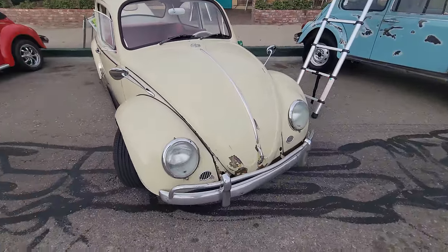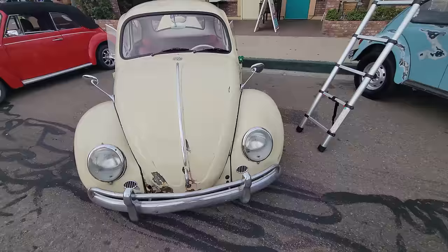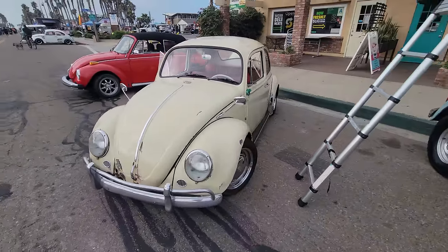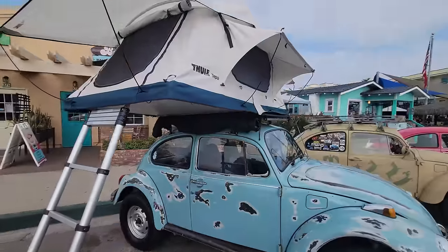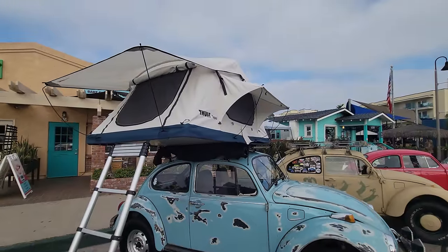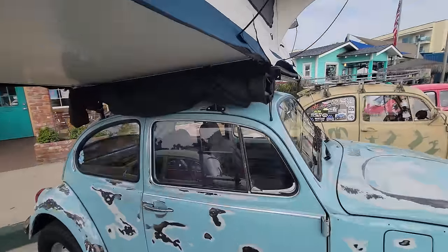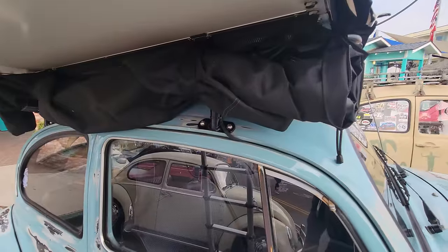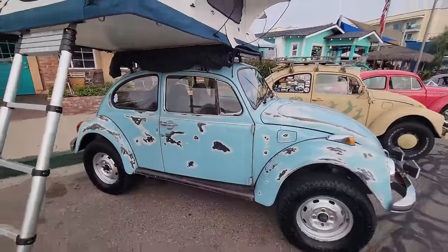See, this is why I don't lower cars. Apron seems to get caught on something. This is kind of neat. A rooftop camper. Oh, he just bolted it to the roof. Yeah. That's what you do with this. If you had a Super, that'd be great for that, wouldn't it?